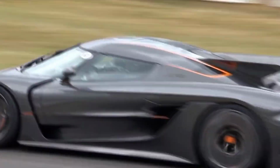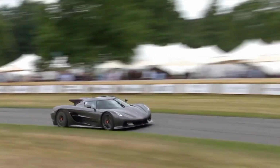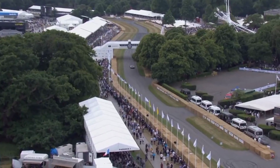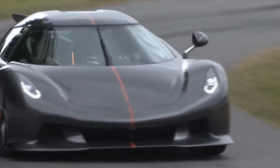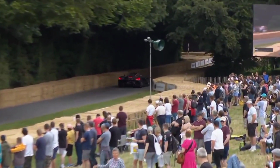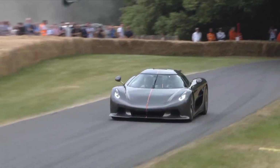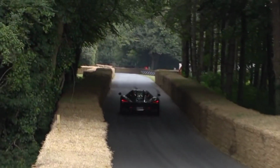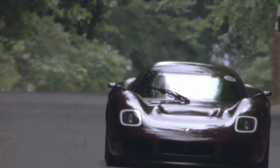Number 2. Koenigsegg Jesko Absolute. So far, it appears that the competition to decide the fastest supercar of 2023 has largely been between two automakers, Bugatti and Hennessy. That makes perfect sense. They're both perfectly pedigreed houses that produce great vehicles that are just filled with sheer power. But that doesn't imply they're going to win this race. The Koenigsegg Jesko Absolute is a roadster that pushes the limits by over 30 miles per hour. For a long time, if you were wondering what the fastest automobile in the world was, this was it.